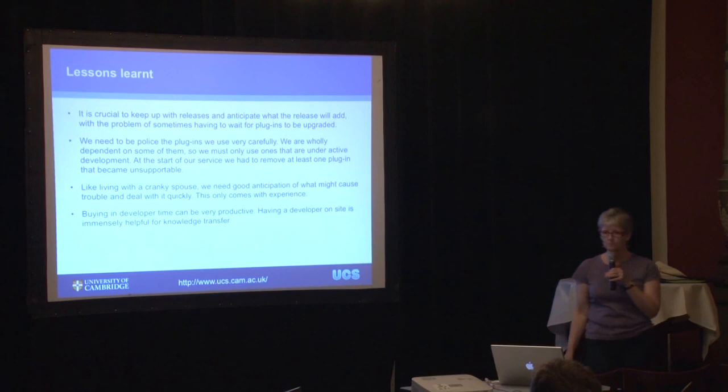So what have we learnt? We've learnt it's crucial to keep up with releases, anticipate what the release is going to do for you, and also anticipate that you might have to wait for your plugins in order to do those things. We have to police the plugins really carefully. So we have a very hard line on what we're going to accept and what we're not. If they don't look like they're going to do the job and keep being upgradable, then we just can't use them. We've had to remove at least one of them since we started because it went pear-shaped.